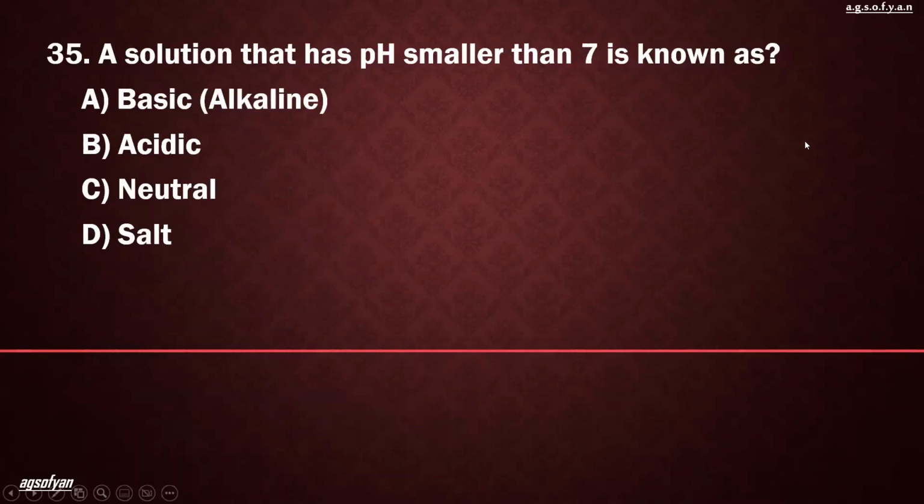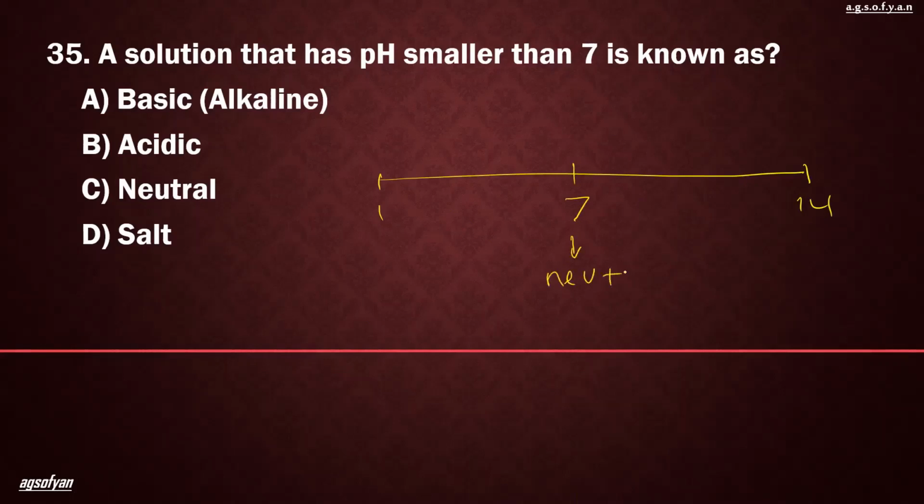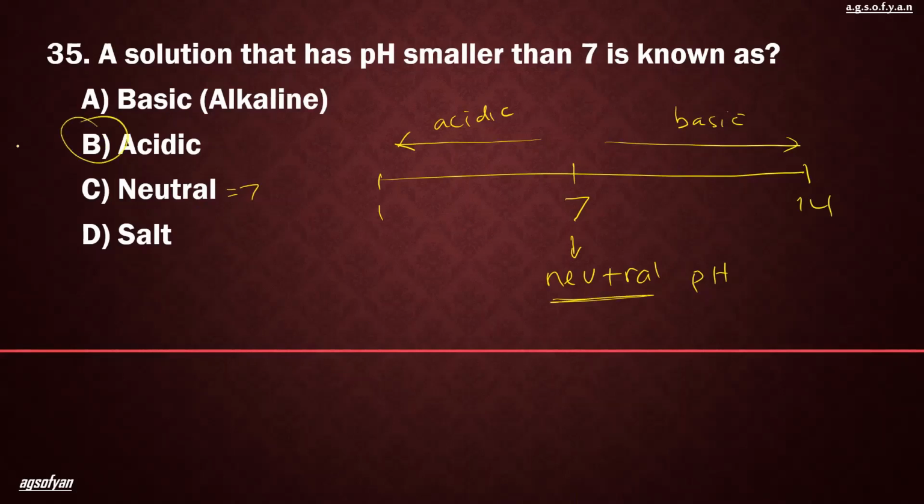A solution that has pH smaller than 7 is known as, so the pH meter has a range between 1 to 14. The middle number is 7, and this is what we call neutral. If it is lower than 7, it has a name. What is that? Basic, acidic, neutral, or salt? Yes, when it is lower than 7, it's called acidic. If it is higher than 7, it is called basic. If it is equal to 7, then it is neutral. So for this question, the answer is acidic because it is smaller than 7.